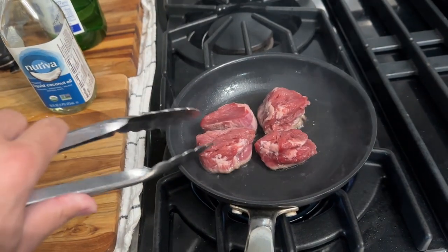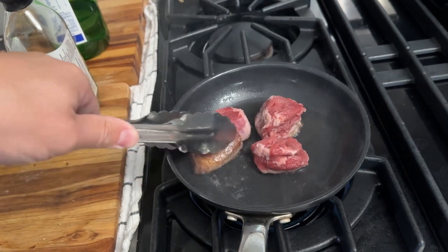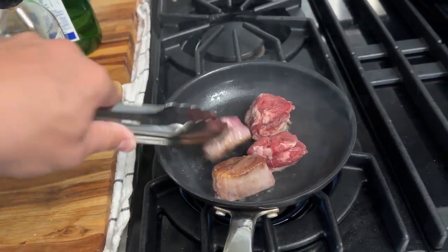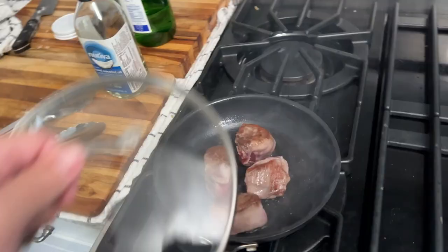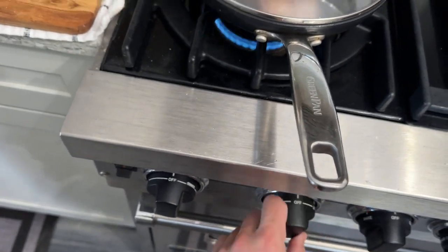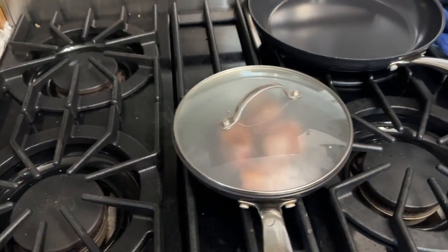I've been cooking all my meat the same lately. I get one side browned as quickly as possible, which usually takes about 20 or 30 seconds. Then I flip everything over, we cover it, and then we turn the heat off. The residual heat in the pan is going to brown the other side and finish cooking the inside.